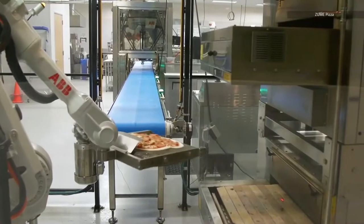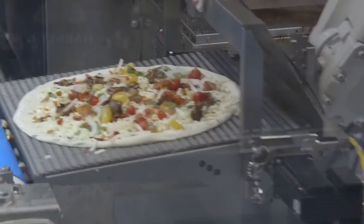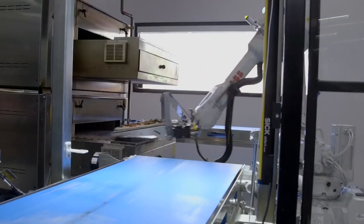The solution is not all compact either, because they're using primarily industrial technology to automate everything, and they're kind of shoehorning it into an existing kitchen. I would like to see a little bit more engineering involved so that they could make the solution more compact and therefore save on some real estate space.